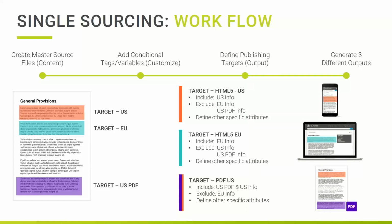So the US audience online, they're only going to see those red bits there. The EU, they're only going to see their blue bits and of course the common paragraphs, and then that PDF specific output that includes the US and the PDF specific content only. Those colors don't show up on our output. I only put them there to show the flow of content.